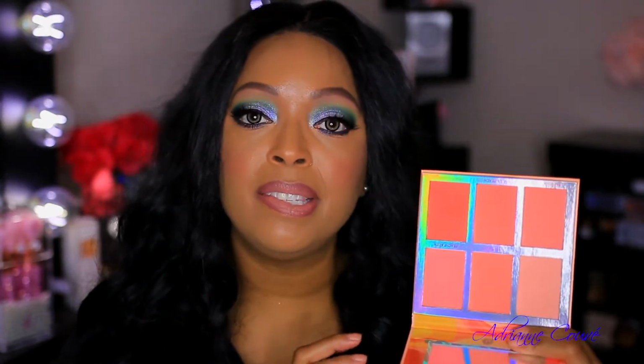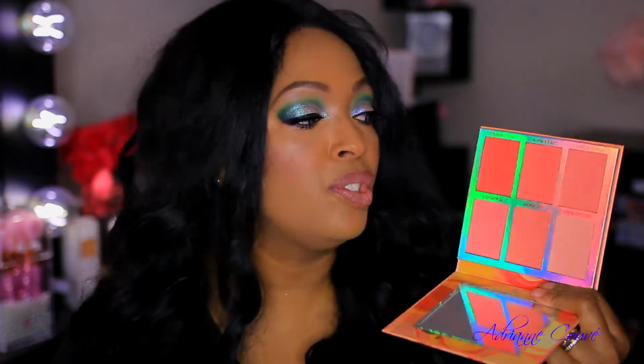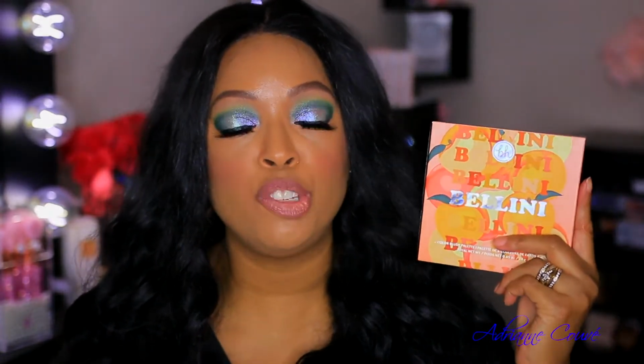But I figured my favorite peachy pink blush is one that I used to carry when I owned and ran my skin center, and I have not been able to find one that I like as much since I closed my skin center. So I've been on the hunt for the perfect peach blush, and that's why I picked up this whole basically peach palette, hoping to find something that I'd really like.